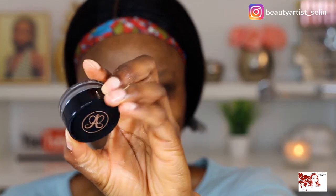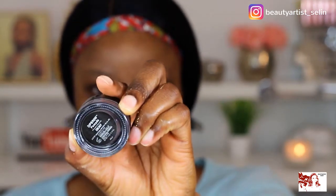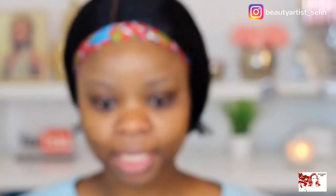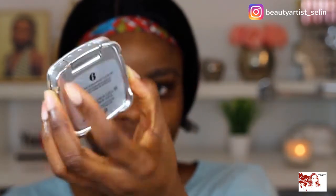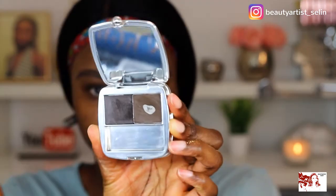So guys, to do my eyebrow, I'm going to be using the Anastasia Beverly Hills Deep Brow Pomade in Ebony. So yes, anyways, I'm going to start to fill in my brow. To fill in the empty space, I'm going to be taking the Bentfit brow zings in number 6. So this is how it looks like. I'm going to be taking this shade right here.